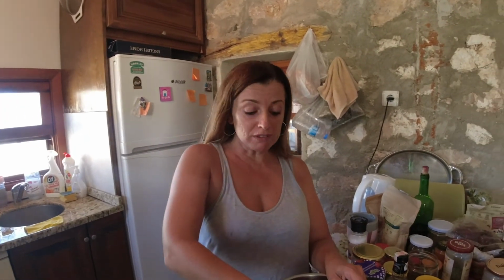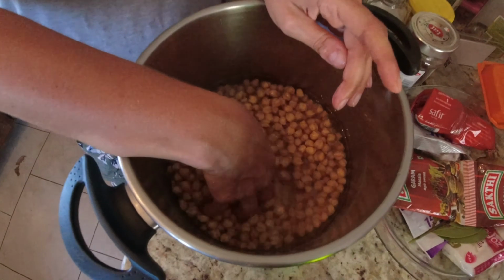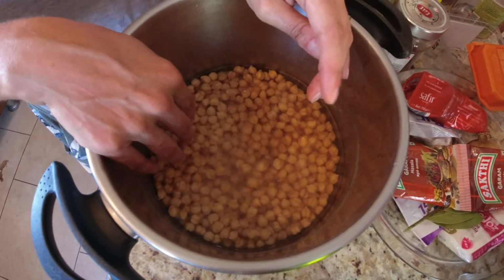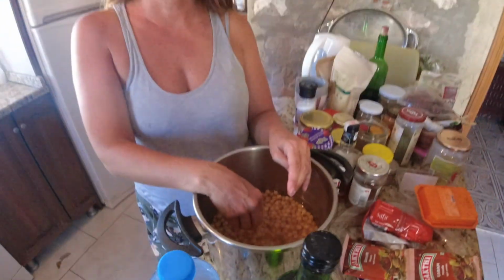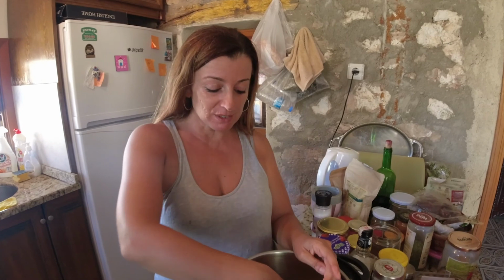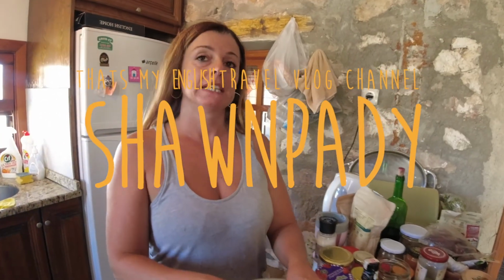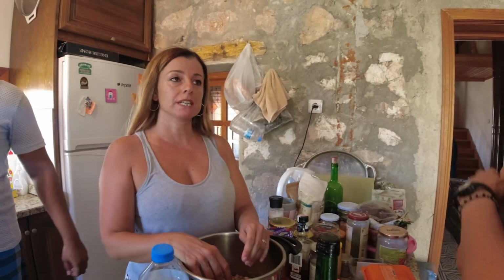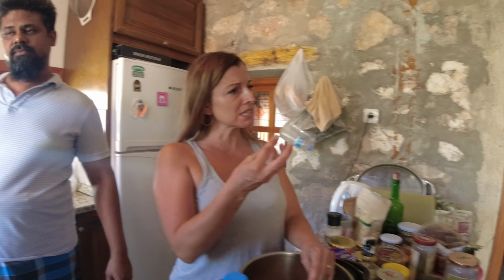Actually, I put these chickpeas in the water today because, without knowing all this, I said let's make vada. I thought you were going to make hummus. No, we make Indian vada tonight. It's a very nice snack, and I think it's very healthy. It's like a breakfast in South India, a breakfast and a snack. It's really good.